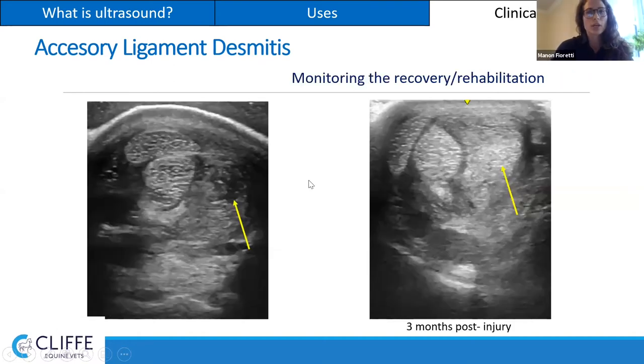And then to monitor the recovery and the rehabilitation. So here we can see the lesion hypoechoic here. And 3 months later, there is a nice hyperechoic region here. So this is the scar tissue.